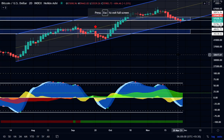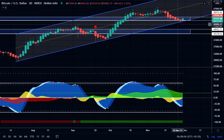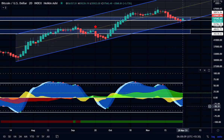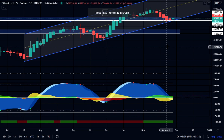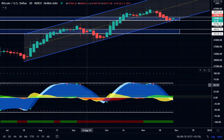Looking at the 2-day again, we can see how close we are to that green dot. And again, I think if we can close at around 58.2, that green dot will be there and will get confirmed on the day open. And this could also flow on to the 3-day chart here. You can see we had that pullback, and we're looking for a green dot here. The blue wave is starting to curve back around, similar to this pullback.